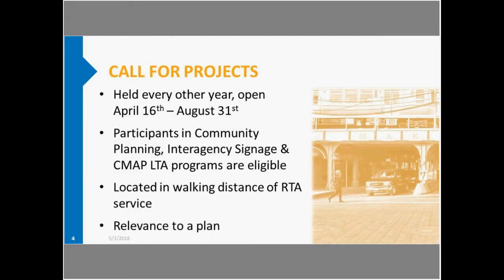We hold a call for projects every other year in advance of the CMAQ program call for projects, and I'll discuss that relationship in more detail shortly here. This year's call for projects opened on April 16th and will close on August 31st. We offer a generous window of time for potential applicants, so they have a chance to consider feasible projects and put together the information that's required for the application.